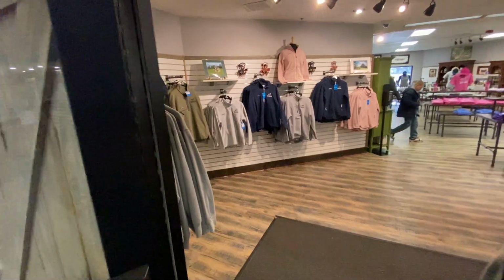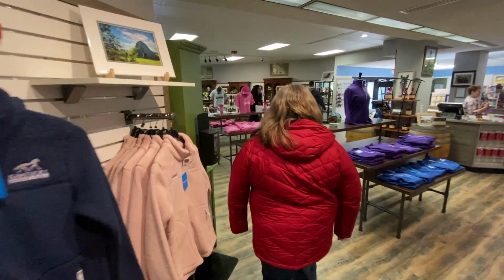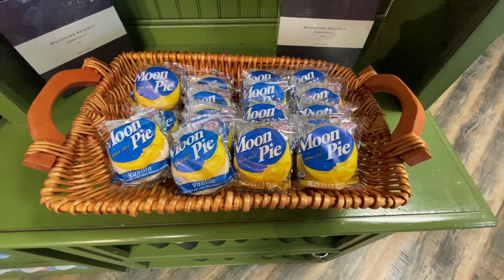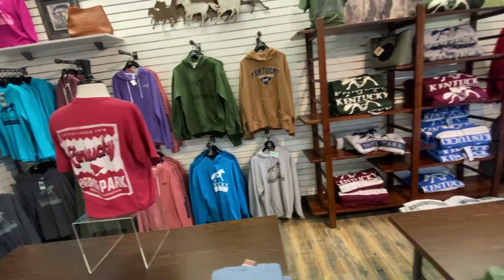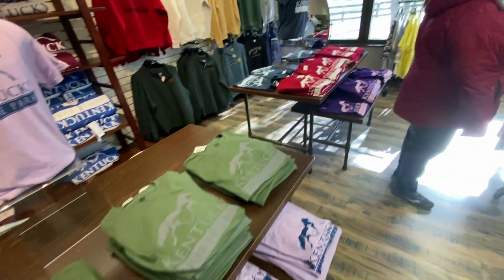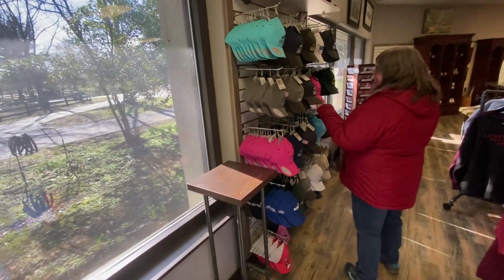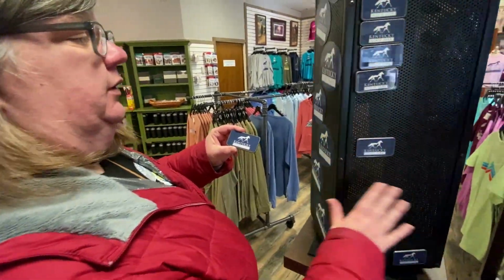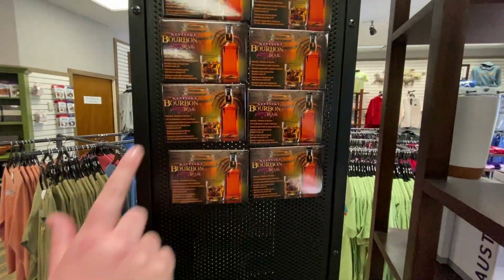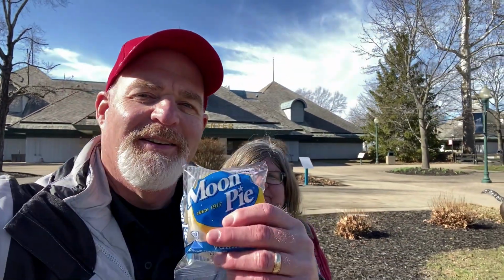All right, entering the gift shop. See if Valerie decides to buy anything. Moon pie in the gift shop. I gotta have one. All kinds of shirts and sweatshirts. Let's look at the hats. I'm a hat guy. I like hats. Gonna get you a magnet. Yeah, not a lot of choices. There's this one. There's a giant one. Kentucky's other thing, bourbon, and then a tie-dye state, which is kind of weird. So we're gonna go with this one. Valerie bought a magnet in the gift shop. I bought a moon pie.